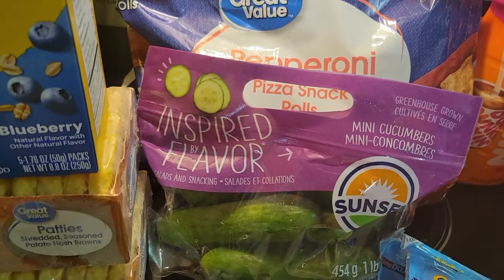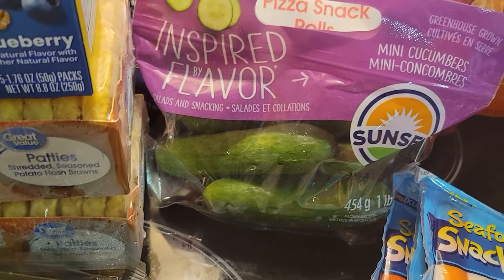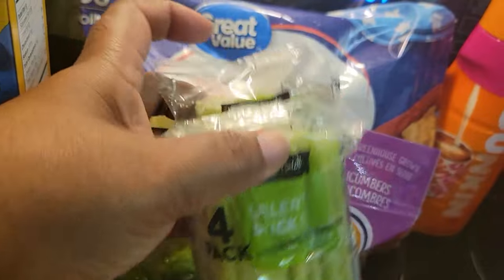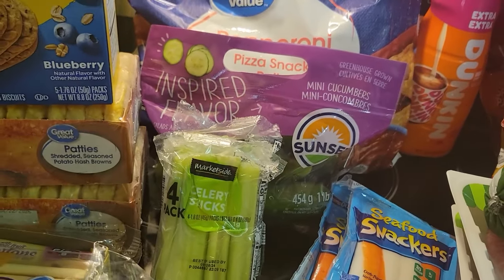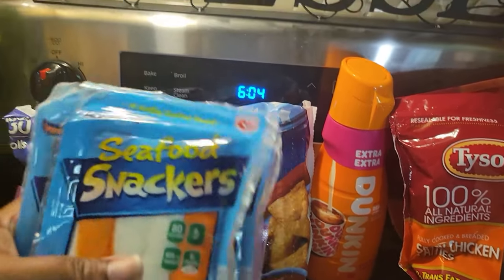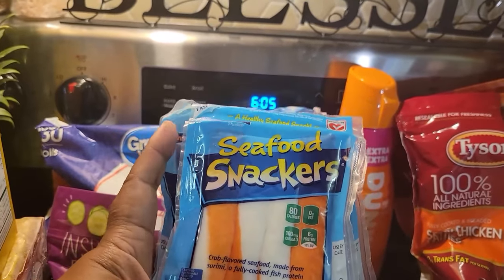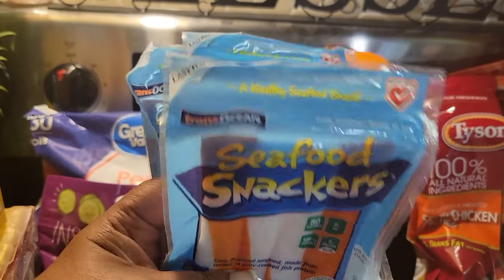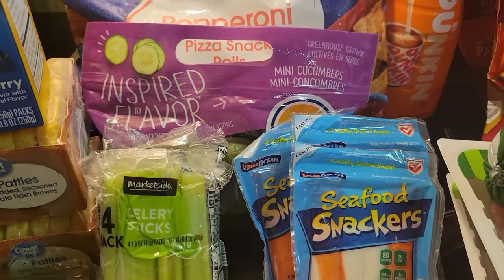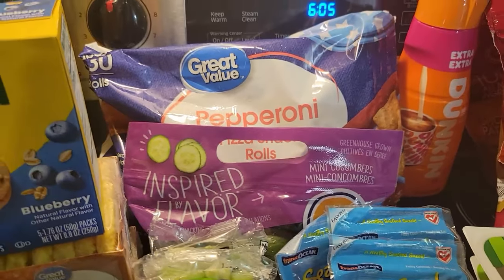Then we have some cucumbers that I'm gonna slice up and have ready for snacks, as well as some celery sticks. These little things are really good too. They're low in calories as well. These are seafood snacks. They're just like little imitation crab things, and you can squeeze a lemon on top. Yummy, yummy snack. Low calorie, no fat.